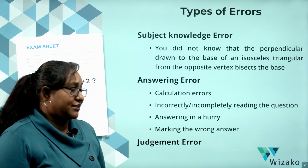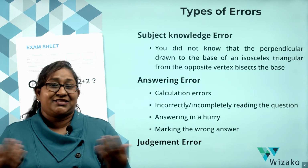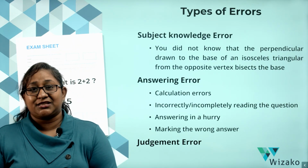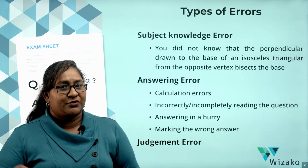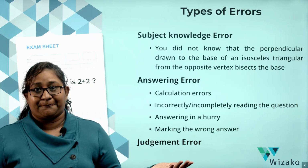You could have answering errors. These are the ones that we classify as silly mistakes. Basically, I made a calculation mistake. I did not read the question properly. I was in a hurry when I was reading the passage. I marked the wrong answer, which is another silly mistake that we make. You worked out the question, you knew the answer was C, but in your hurry to mark the answer, you marked it as a B.